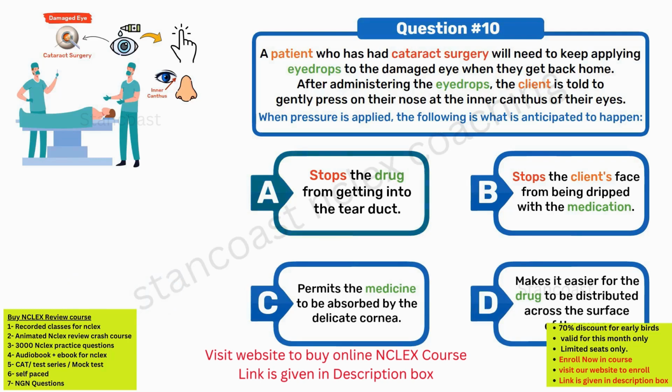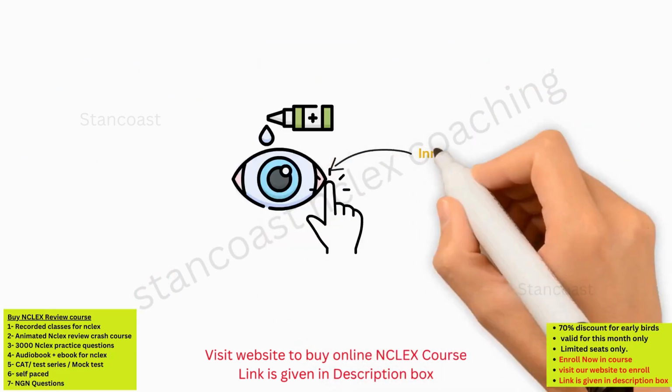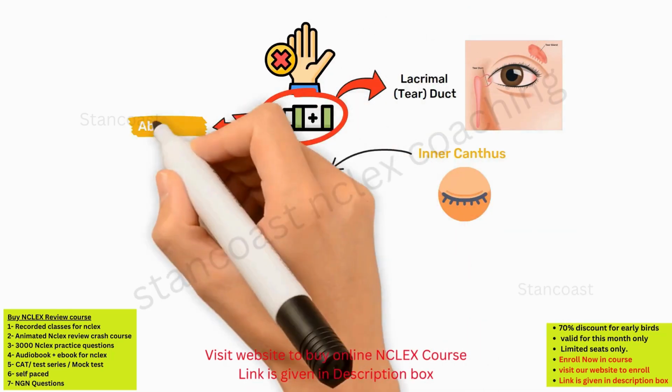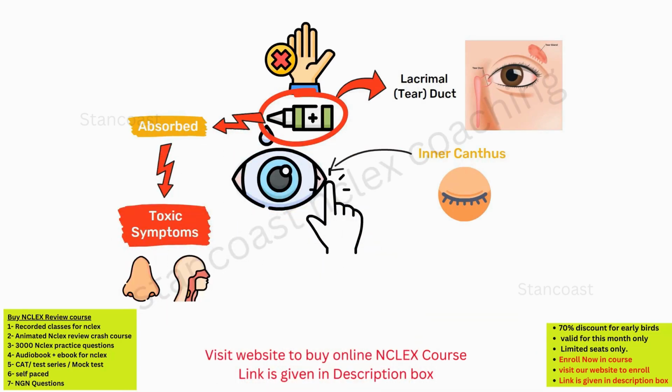Correct answer is A. Stops the drug from getting into the tear duct. After giving eye drops, apply pressure to the inner canthus of the closed eye to stop the drug from entering the lacrimal tear duct. The drug may be absorbed and result in toxic symptoms in the nose and throat if it gets into the tear duct.